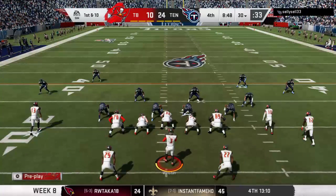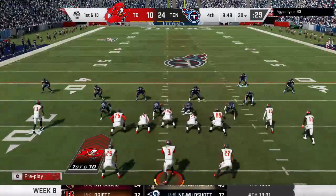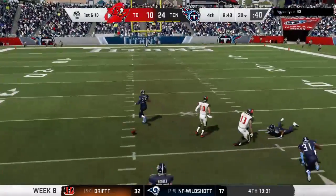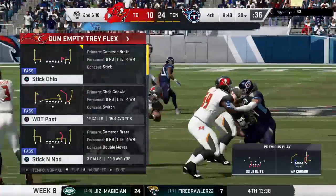The Bucs offense set to begin their next possession. Try to shake off the interception. He'll look to throw. And nearly another interception. They've been around the ball all game.